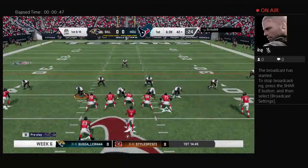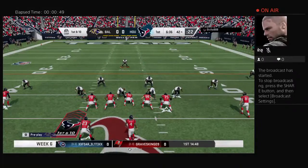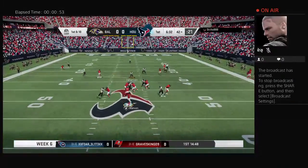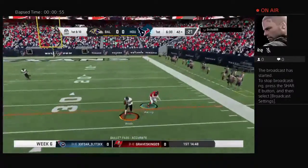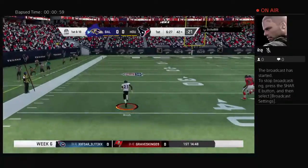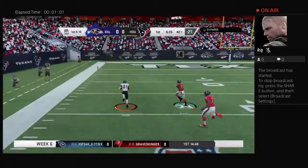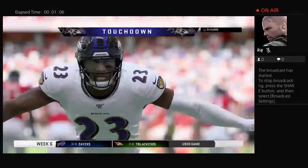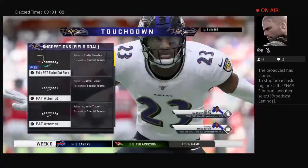Set. 19. 36. On 1st and 10, Watson. He rifles one that's intercepted. Xavier Woods with a pick. Pass there, he goes left side. And he will score. Touchdown, Baltimore.